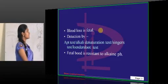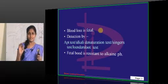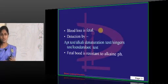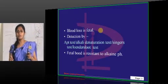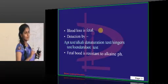So how do we diagnose whether it is fetal blood or maternal blood? We do one test which is very frequently asked, the APT test, otherwise called Singer's test or alkali denaturation test or Loender-Sloat test. These are all the various names for this test. One point you need to remember is that fetal blood is resistant to alkaline pH.